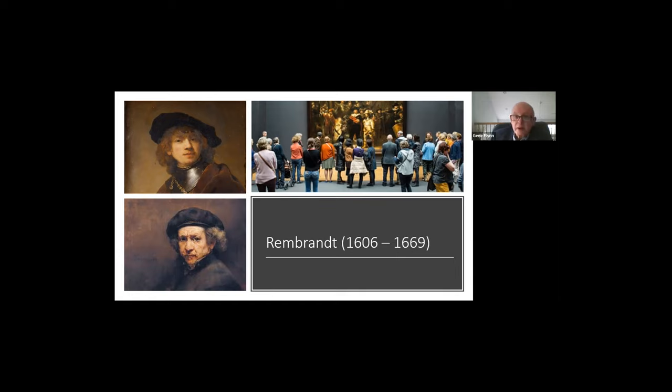In the upper right, you can see the same picture we talked about earlier of the Night Watch. And here you can see it in context of the size of the painting that exists at the Rijksmuseum. And the picture that we see there is actually cut down from the size that Rembrandt initially painted, because they wanted to fit it into a museum, and they had to cut 3 or 4 feet off the left or right side of the painting.